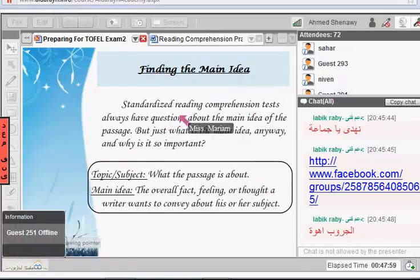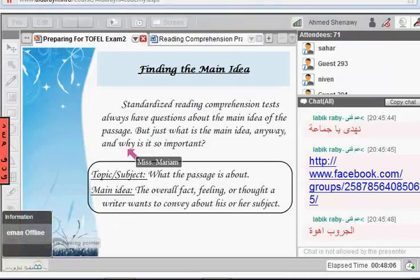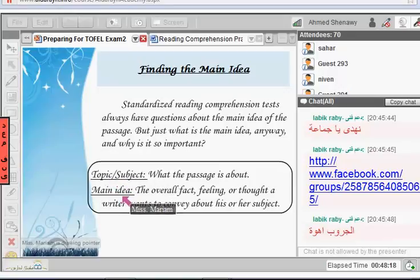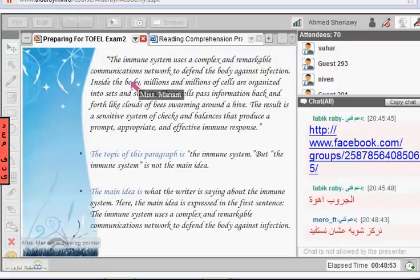How to find the main idea? Standardized reading comprehension tests always have questions about the main idea of the passage. But just what is the main idea, and why is it so important to identify it? What is the difference between the topic of a passage and the main idea? The topic is what the passage is about, a very general phrase. But the main idea is the overall fact, feeling, or thought that the writer wants to convey about his or her subject. So let's see this. This is a passage about the immune system.